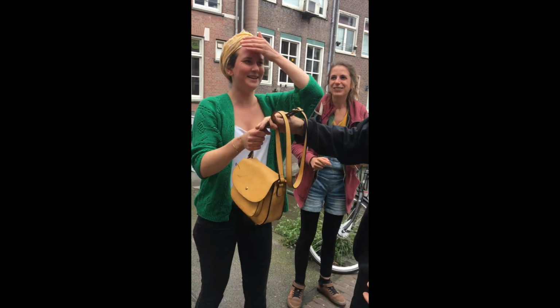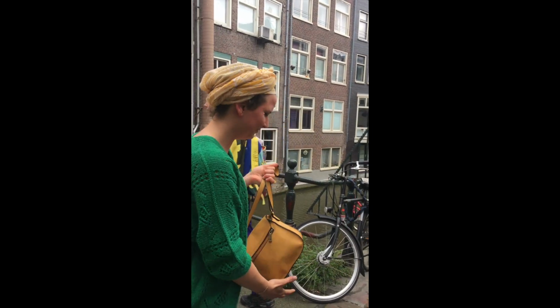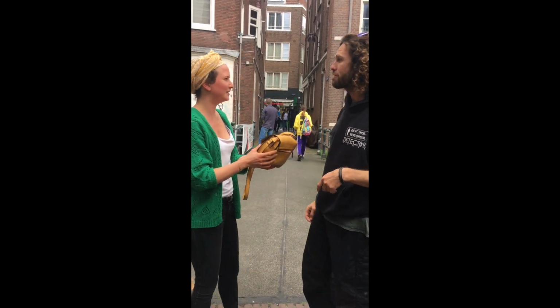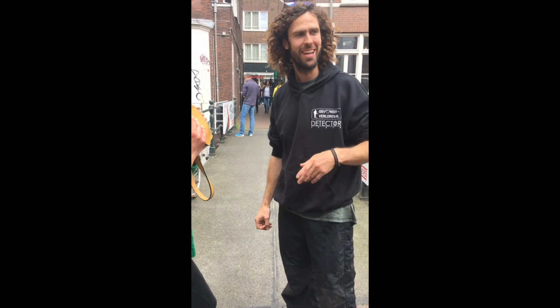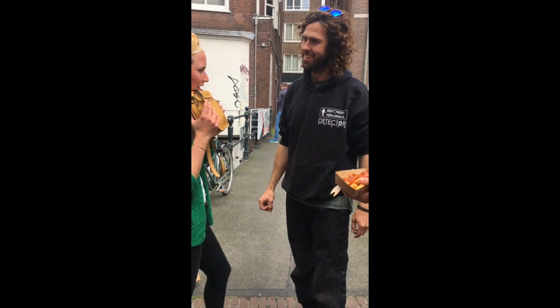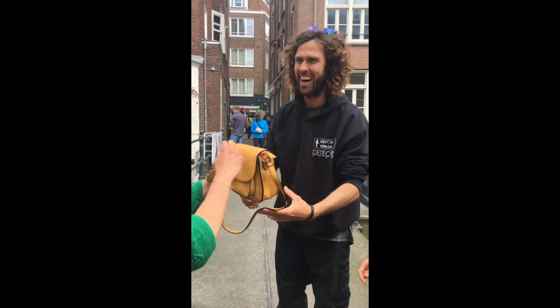She's in green. There you go, you're looking. Thank you very much. She has no idea how we found it. We found it under here with a magnet. We surprised her. Your friends told us. Careful, it's dripping with stinky water.